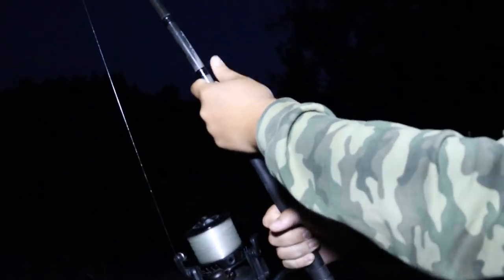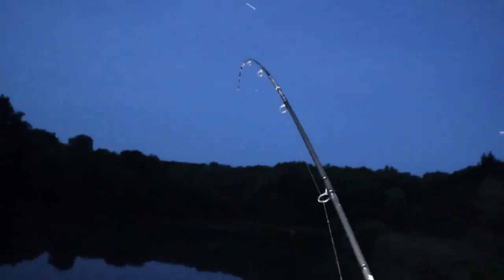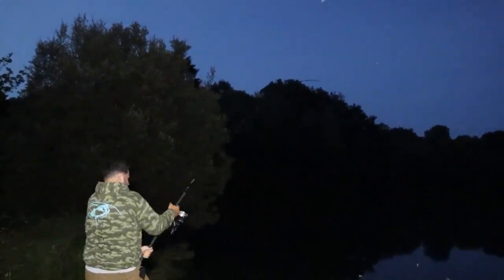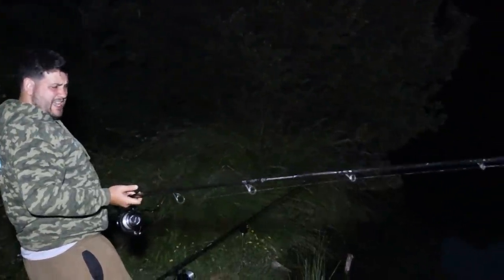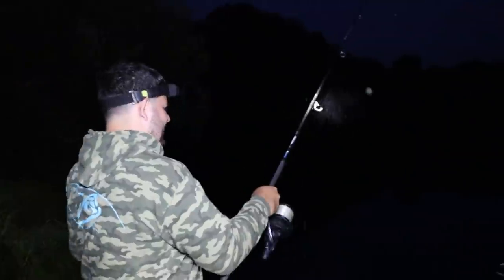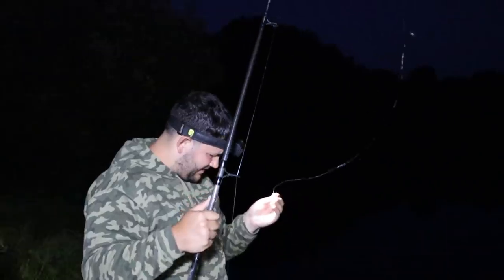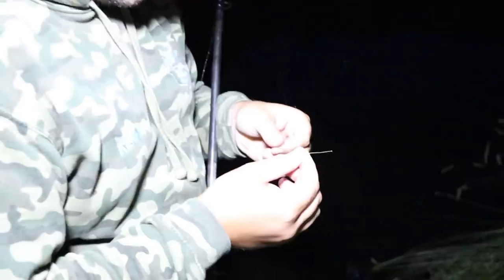Look at the bend in that rod. Oh my God, that's a 5 pound test curve rod. God. How big? It's a strong fish. Oh, it's off. Damn it. Yeah, it's broken off, mate. That's a clean break. That's gone around a snag, isn't it?